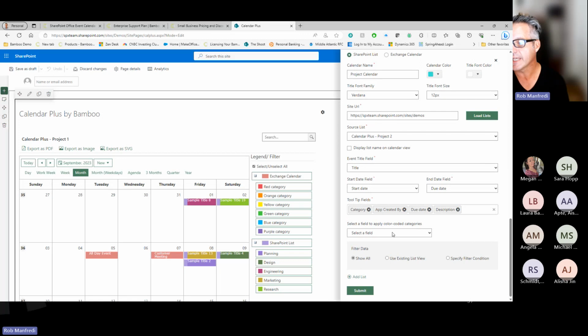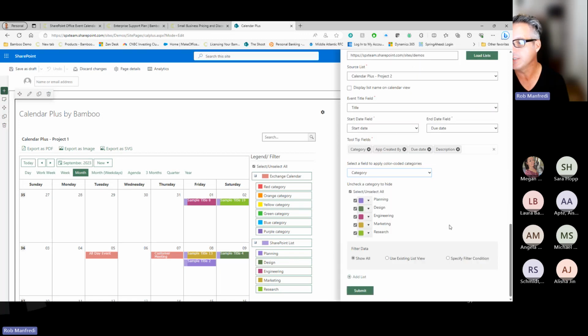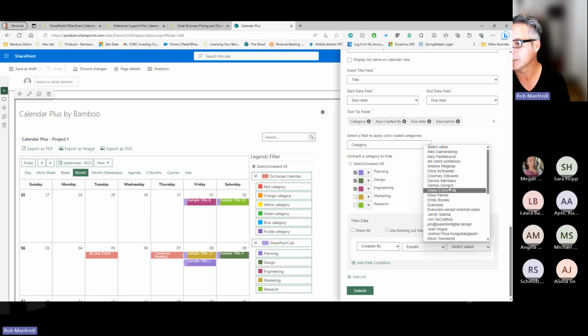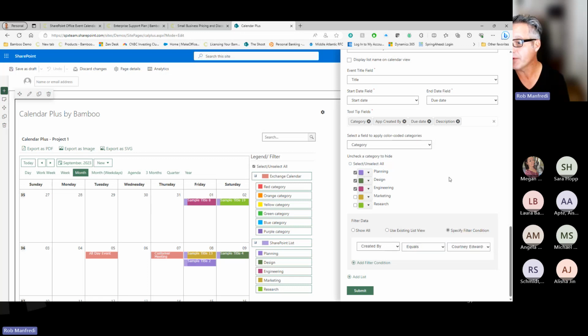And then if we want a category, we'll select the category field. And then what it'll do is actually grab all the unique items from that multi-choice. I can choose to have them all, or I can actually pare down the amount of data that comes into this rolled together calendar by deselecting some categories. Or I can actually specify a filter condition. I can use a SharePoint view, or I can say, you know what, I really only want items that were created by a certain person, Courtney.